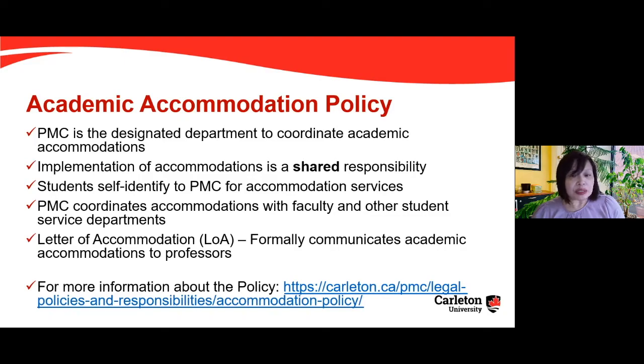So as a student with disability, it is your responsibility to self-identify to the Paul Menton Centre for accommodation, provide documentation, and participate in the accommodation process. The policy also specifies roles and responsibility of the Paul Menton Centre, students and faculty in the accommodation process. I think Chris mentioned earlier the letter of accommodation that is sent to professors. This is the formal document through which you request accommodation from your coordinator each term.